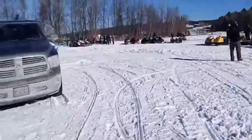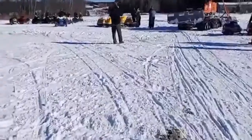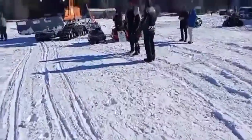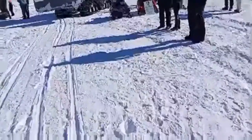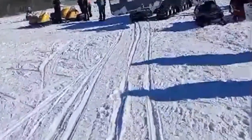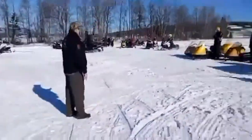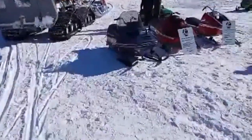We get some modern sleds taken off. Yeah, let's take a look here at the sleds that are behind. Got some modern sleds on their way. So yeah, let's do a little walk by here.